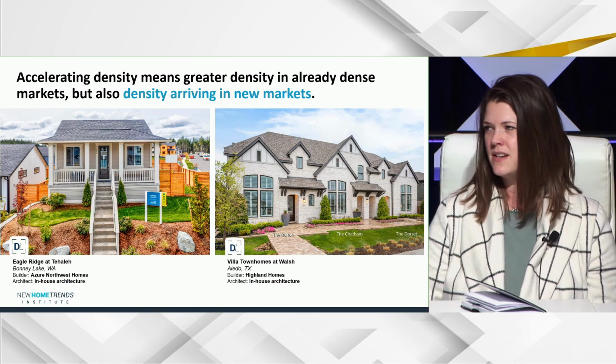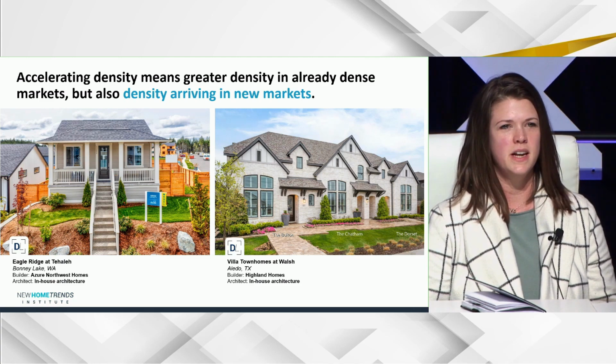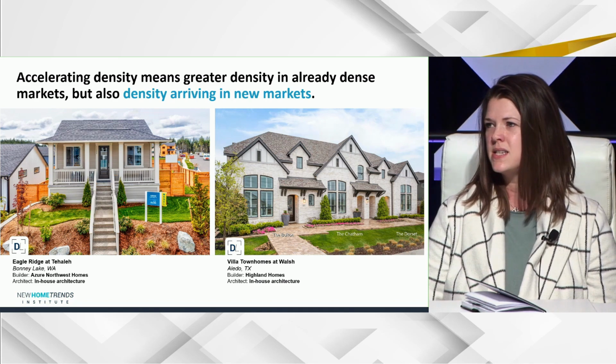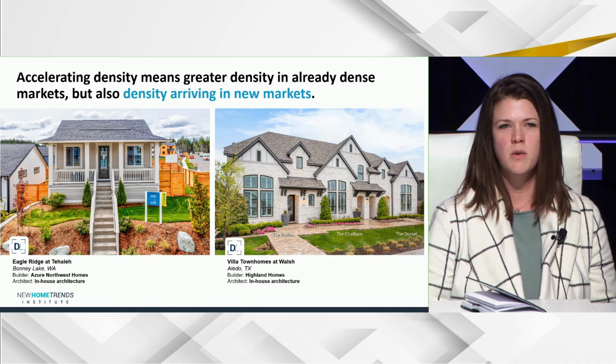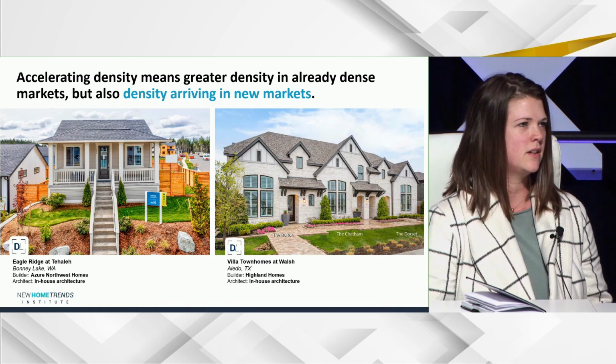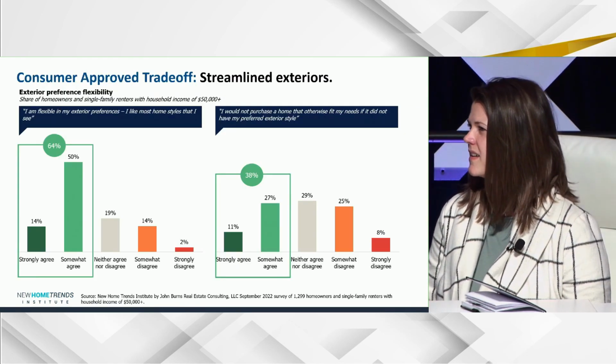So density means different things in different markets. My point here is that if you're planning a community and you have the ability to go back and your things aren't through entitlement yet, take a second look, because consumers are willing to accept density if it means that it can get them into the market and get them into the community that they want to be in. Well, and I think communities are probably more receptive to that than they have been in the past. Absolutely. We've had a lot of trouble permitting and getting approval for these densities, but I think communities are aware of the housing challenge today, and in this environment, maybe you could convince them to do that.